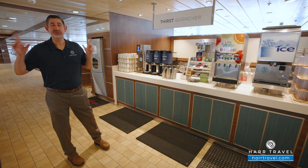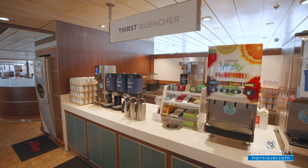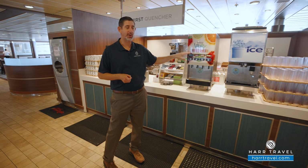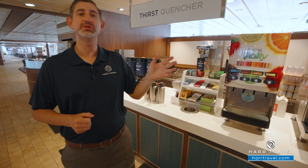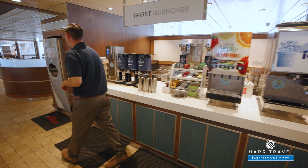Now, at several spots, you'll find the drink stations. Here you've got drip coffee, they've got assortment of teas, also some hot chocolate. You'll find the Nestle Vitality water, so these are infused waters, tropical mango, lemonade, and then of course for breakfast, you're gonna have orange juice, apple juice, all your favorites. Now, in addition, you also have some upgraded beverage options.